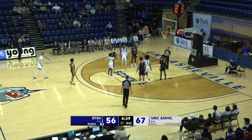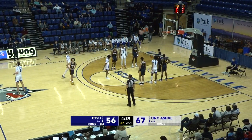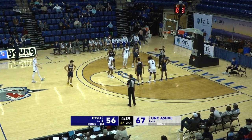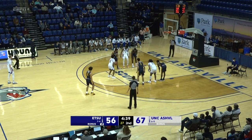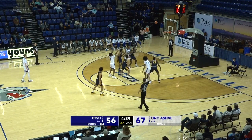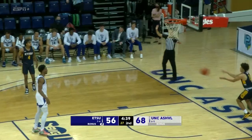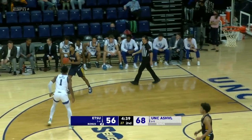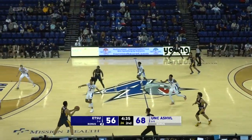The first shot off the back of the rim, no good. Asheville trying to push it to a 12-point lead. Second foul shot, good. It is a 12-point lead. Stephanie has 8. East Tennessee State with the ball, 4:36 left to go in regulation.